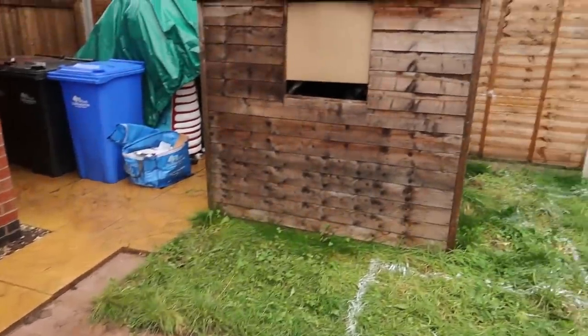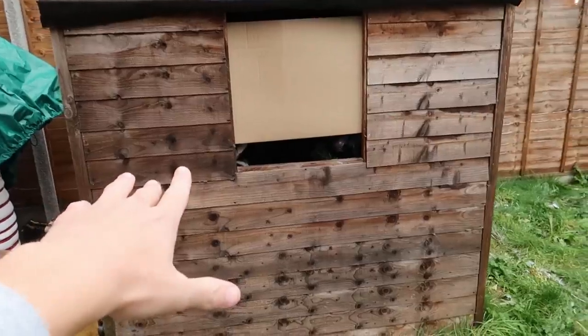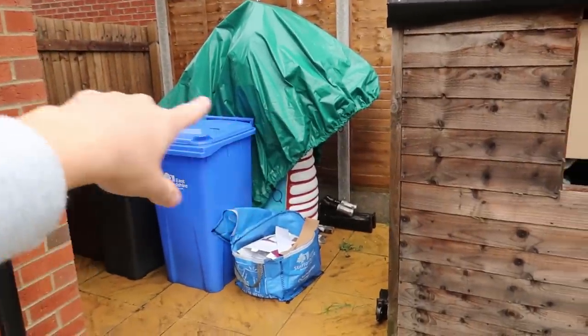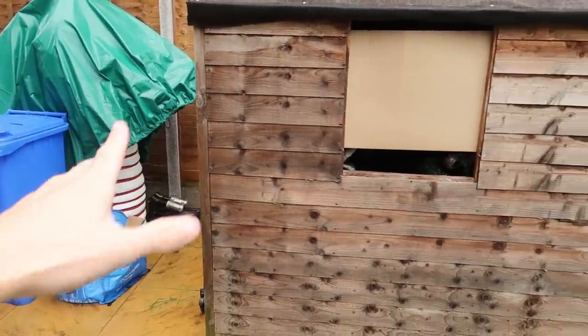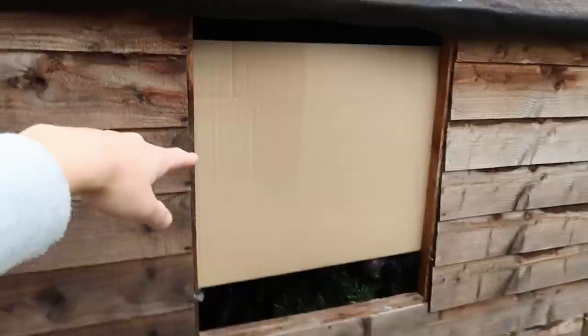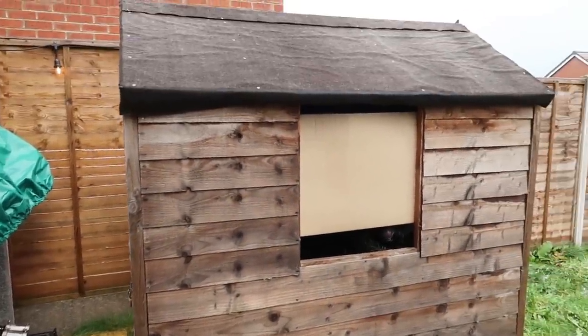And talking of the sheds, obviously we've got this one here. So yeah, initially I'm going to take the stuff out of here because I've filled it up with loads of stuff already. And the plan is maybe to keep it initially and put it down the side there as like a bit of a tool cupboard, something like that. But yeah, it'll need painting up and obviously a new piece of glass or something putting in there, because I've just put some cardboard in for now just to cover it over.